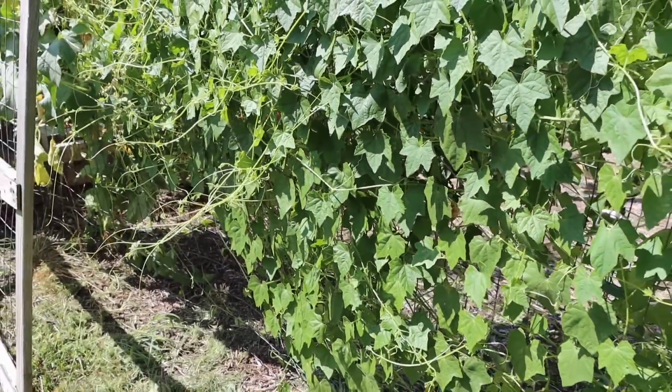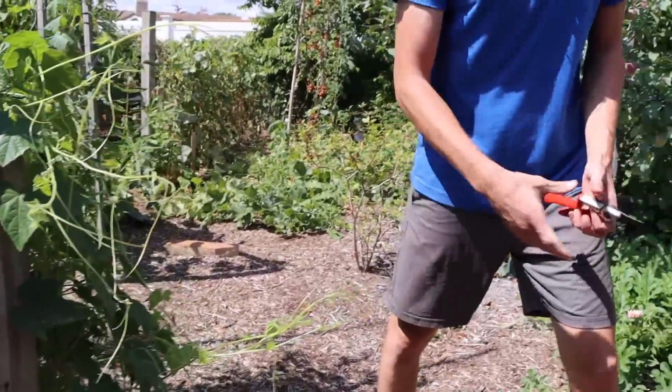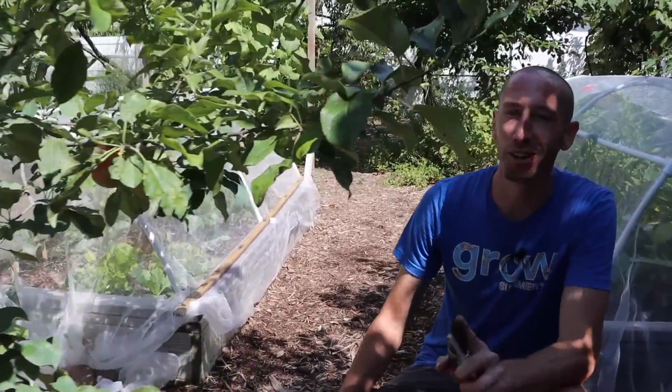This is one plant right here and it's still producing more little Mexican gherkins than I could ever eat. Check this out right here. Here's one of my all-time favorite trees. This is the Honeycrisp apple.